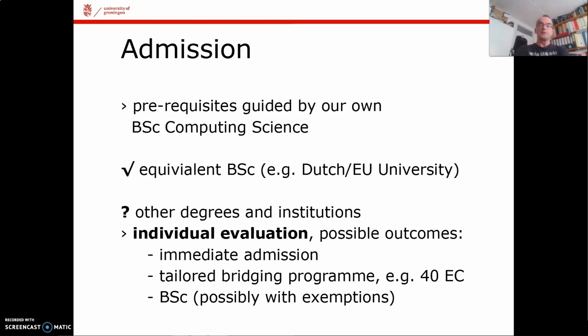For admission, you require a Bachelor of Computing Science as a prerequisite, or an equivalent BSc from a Dutch or EU university. Other types of degrees and institutions need an individual evaluation. The possible outcomes are immediate admission, a tailored bridging program, like 40 EC in size, and potentially having to do the bachelor with potential exemptions.